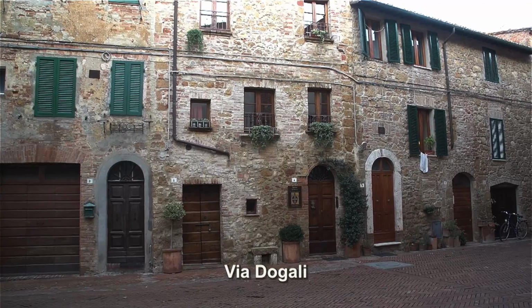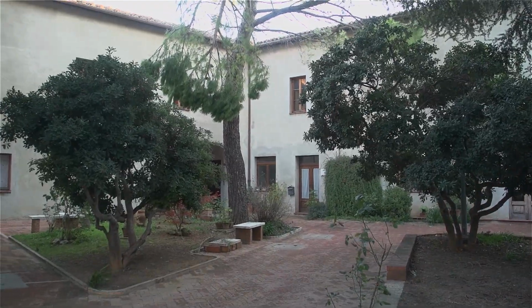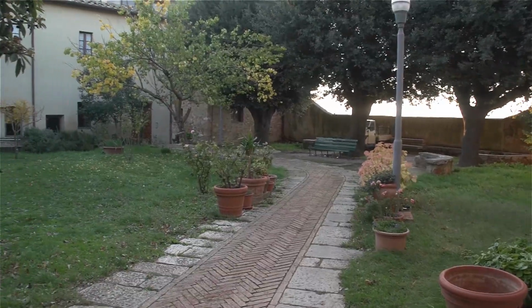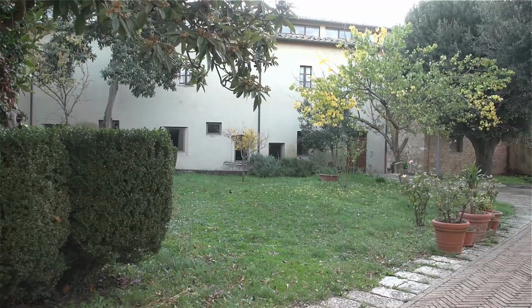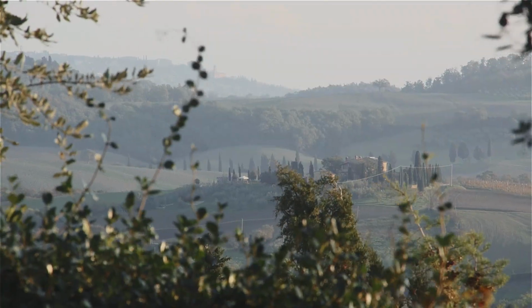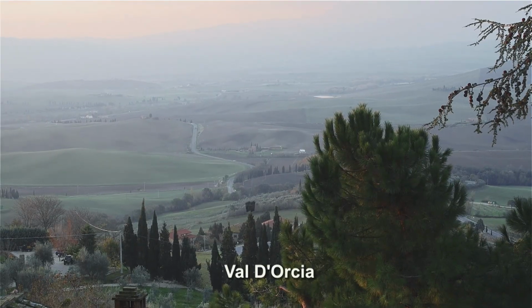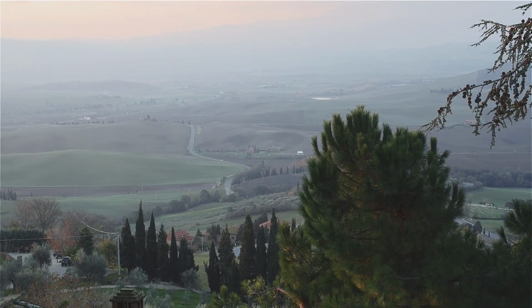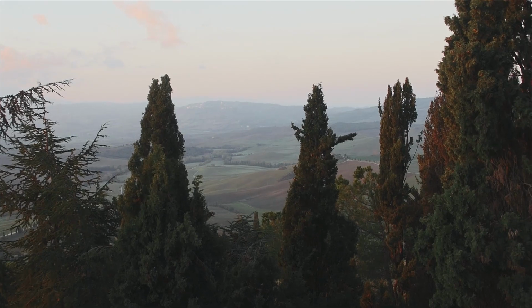Some of the side streets lead off to small open green spaces functioning like neighborhood parks with benches, potted plants, and nicely paved lanes with homes all around it. At the edge of town, you'll come across some vistas of the Val d'Orcia that look something like a painting with its green rolling hills and vineyards off in the distance.